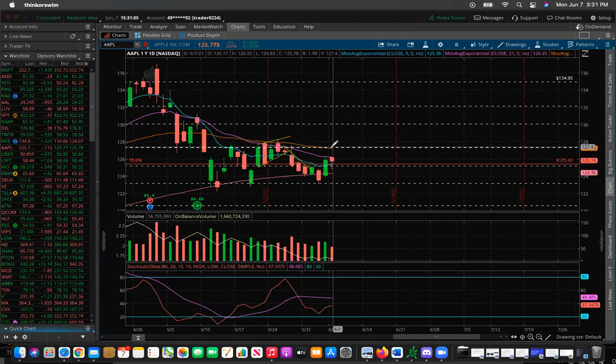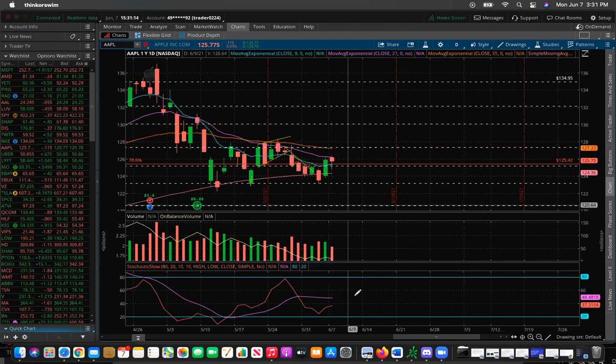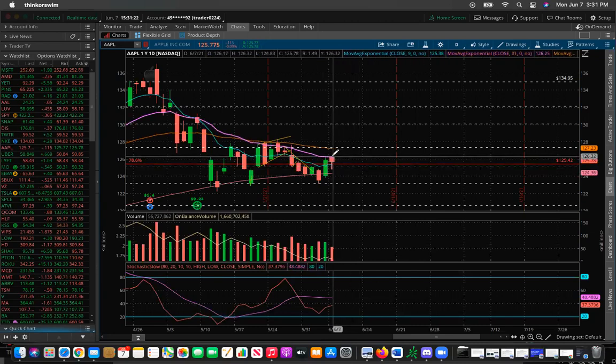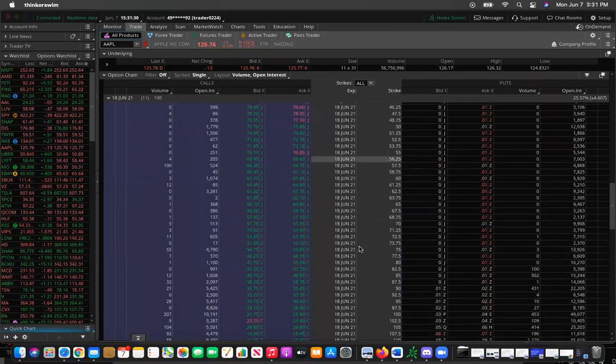Okay. 55 EMA, that can be a tough resistance level to break. Okay, it can act as a strong support. It can be a tough resistance to break, but stochastic slow is beginning to curl up. And if this OBV begins to curl up as well here later this week, and if tomorrow we close at least above the 21 EMA, I'm thinking we could be in the money by the end of the week on these Apple calls. Okay, we are in 120 straight calls, I believe.